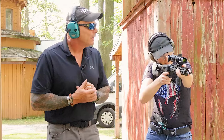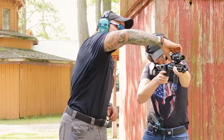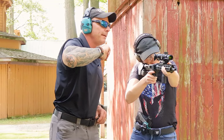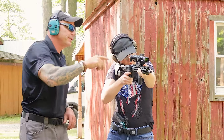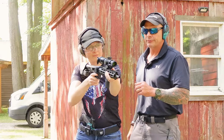Okay. It also magnifies from 1 to 6. Oh, wow. Okay. That's neat. So you don't need a magnifier on there. Okay. This is the one power, right? Yep. That you would typically use. Now go ahead and keep pointing for me.